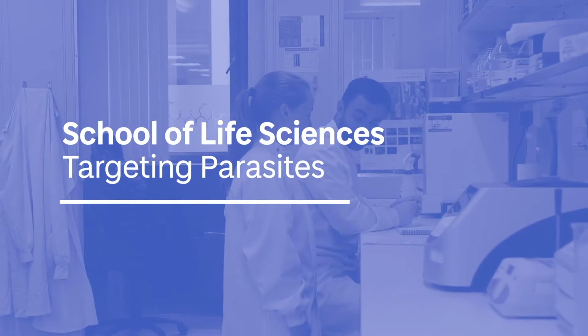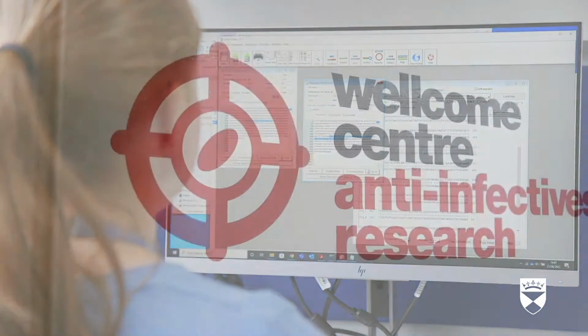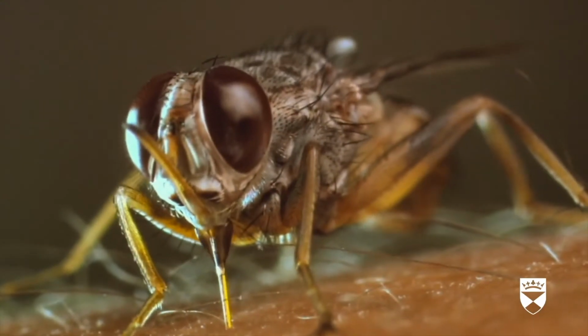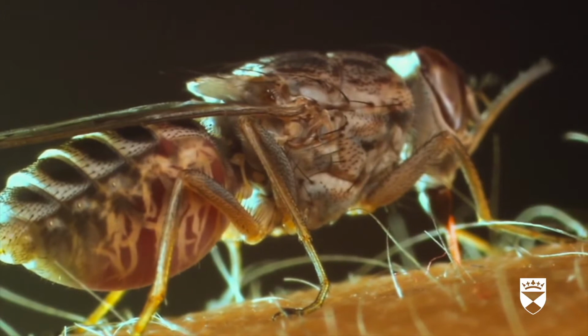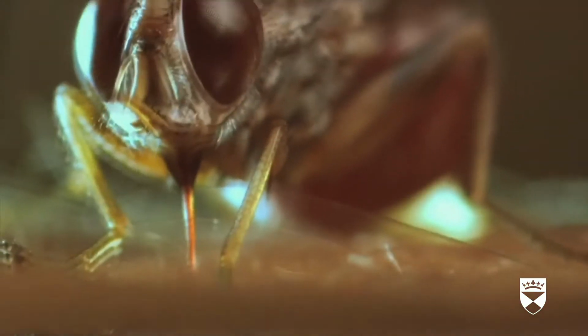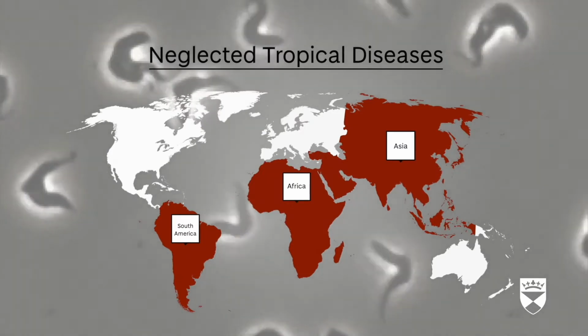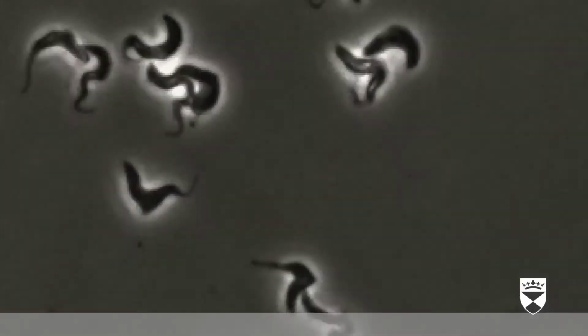Our laboratory is part of the Wellcome Trust Centre for Anti-Infectives Research, and we study parasites called trypanosomes. These single-cell parasites are transmitted into blood by blood-feeding insects, such as an infected tsetse fly. The parasites cause lethal, neglected tropical diseases in humans and in domestic animals. These and related parasites are generally transmitted in tropical countries in Africa, South America, and Asia.